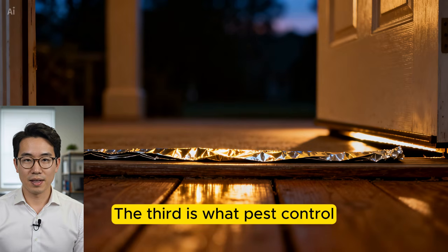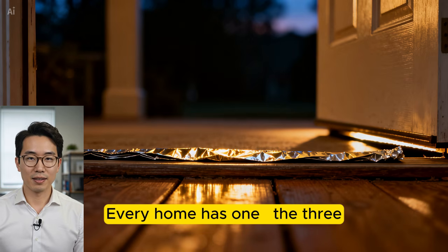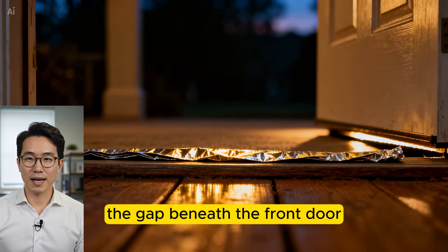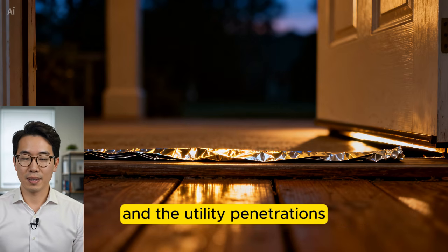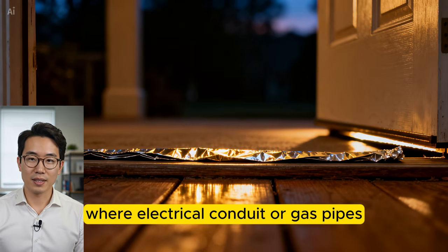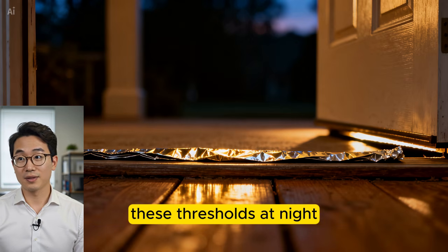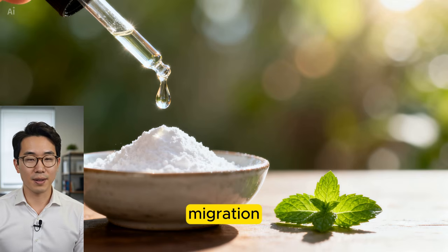The third is what pest control professionals call the entry triangle. Every home has one. The 3 highest probability entry points for cockroaches. These are almost always the gap beneath the front door, the gap beneath the back or side door, and the utility penetrations, where electrical conduit or gas pipes enter the home. Lay folded foil strips across each of these thresholds at night. You're not blocking them permanently, just intercepting the overnight migration.